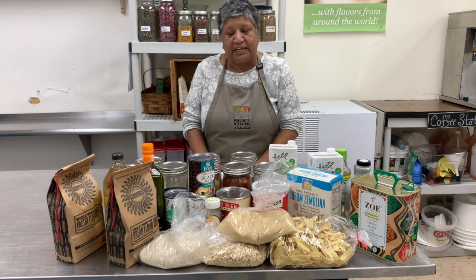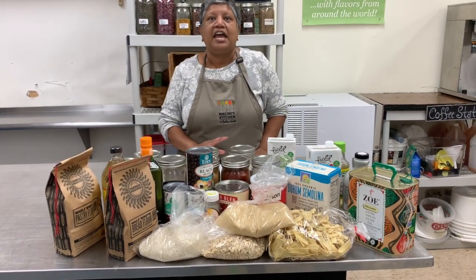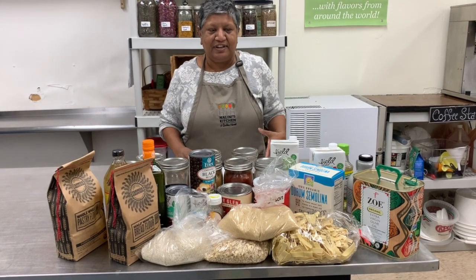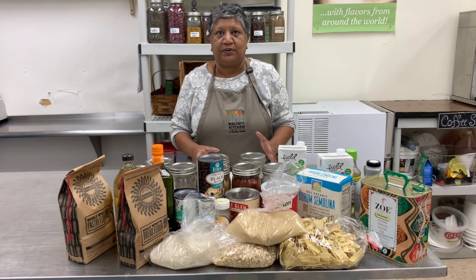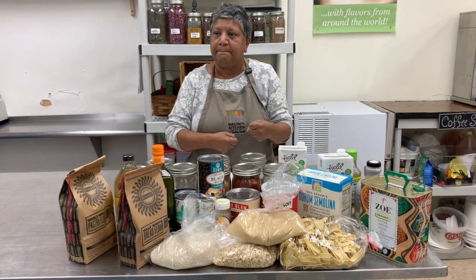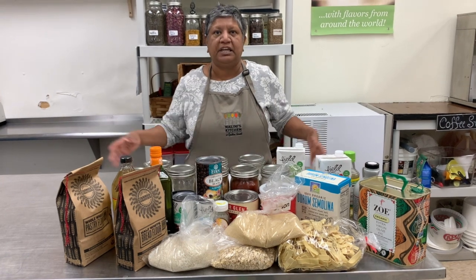So with that in mind, we are going to start with our pantry. Now everybody needs to have an essential pantry, like the things that are necessary in your pantry. So you could just open it up and pick some stuff out, go to your refrigerator, pick some produce, and make a meal with it.